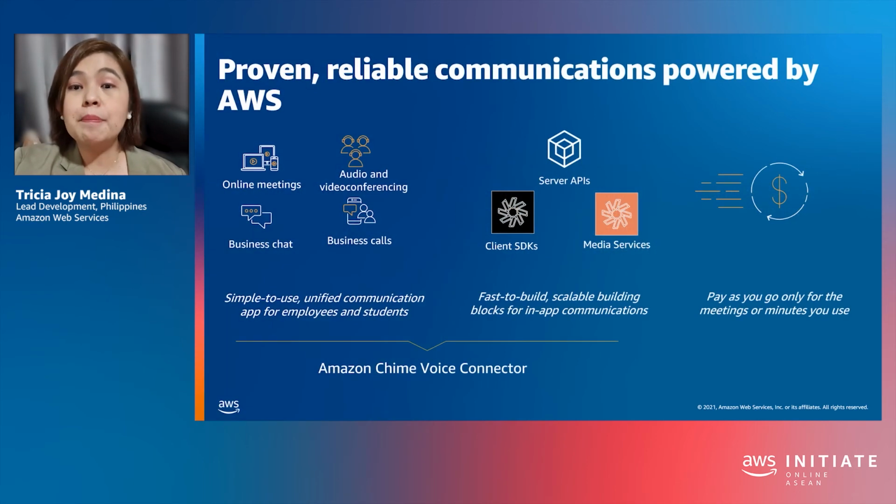Amazon Chime is a modern team collaboration and communication service from AWS that makes it easy for you to communicate with people inside and outside your organization using voice and video and chat. With Amazon Chime, online meetings are easier and more efficient, so you keep focus on your discussions.